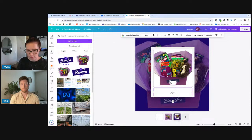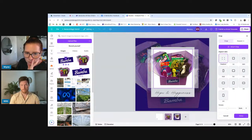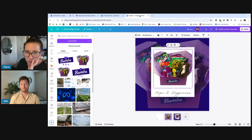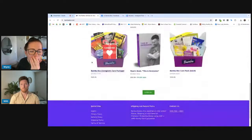This is what I want to do, like the hope and happiness. I think we might need to edit the image to fit into the middle square. I don't think it will. Oh. It's gonna be slightly cut off. I'm not really loving the background, let's be real. Let me go back to their website.